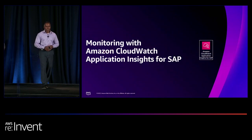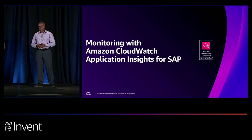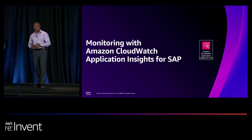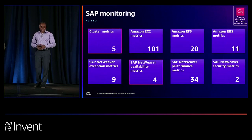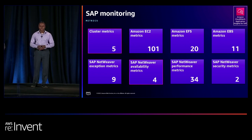To tie it all together, when we worked with 3M, we said, okay, we have done the testing. Now, what's next? Can we see if the cluster is healthy? How do we monitor this? And that's where AWS CloudWatch Application Insights for SAP comes into play. With CloudWatch, there are several metrics.